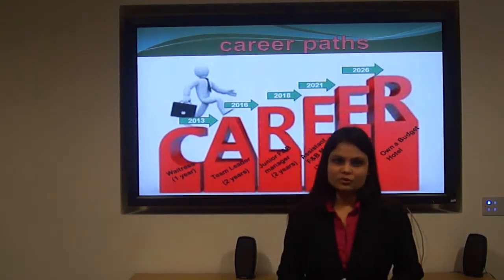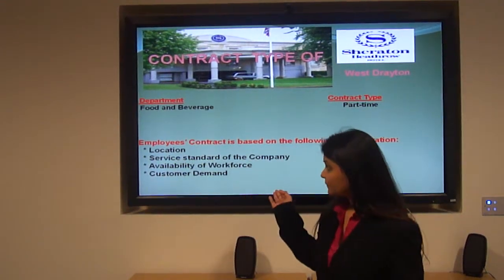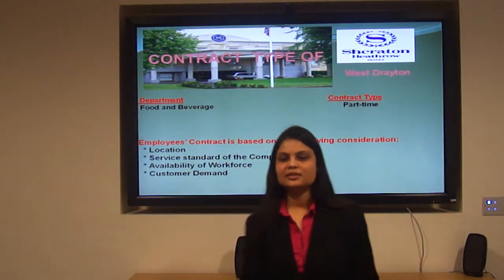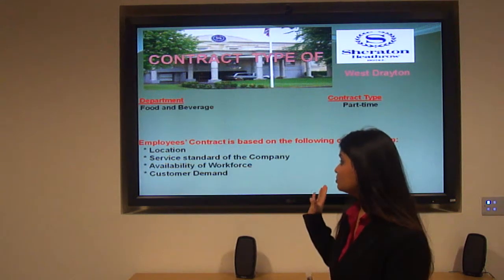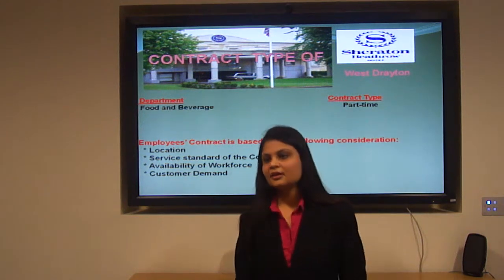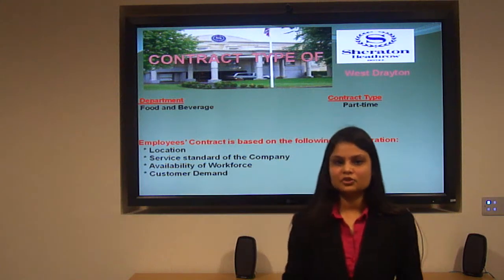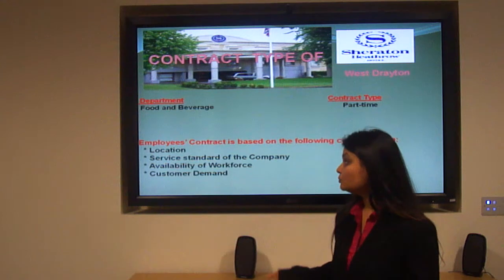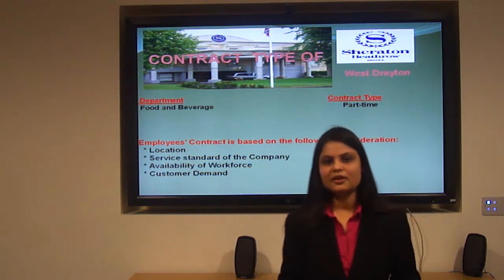Now I would like to show you the contract type of the hotel in Sheraton for the F&B department. The hotel uses the contract type of part-time, and this contract type is based on some factors. The first is location. It is near the airport, so fluctuation of business is expected. Sometimes it is very quiet, and sometimes it is very rush hour.